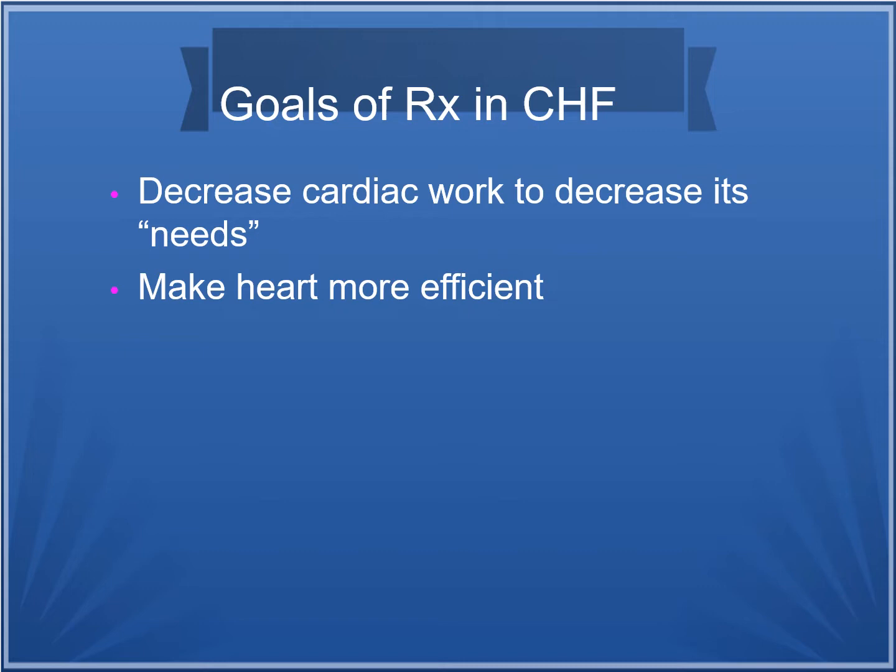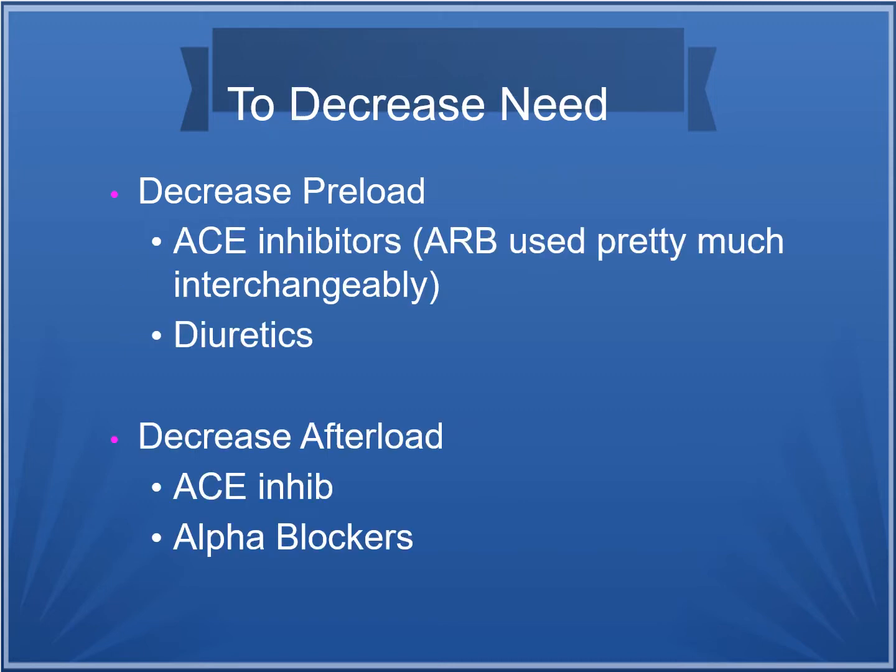So we have to decrease the needs of the heart. One of the ways that we do that is with beta blockers. We decrease the cardiac need for oxygen by decreasing the beta output, and we also try to make the heart more efficient. To decrease that need, we'll try to decrease preload. ACE inhibitors will decrease that preload. Basically anything that decreases the amount of fluid in the body decreases preload. Diuretics, of course, do the same thing.